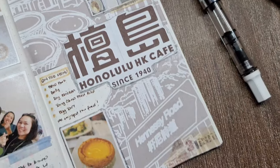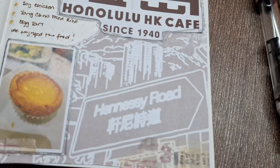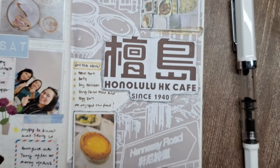And here's the finished page. I hope you enjoyed this journaling process and got inspired to document your own restaurant and cafe adventures. I love how it turned out. It's a wonderful way to remember our lunch at the Honolulu Cafe.